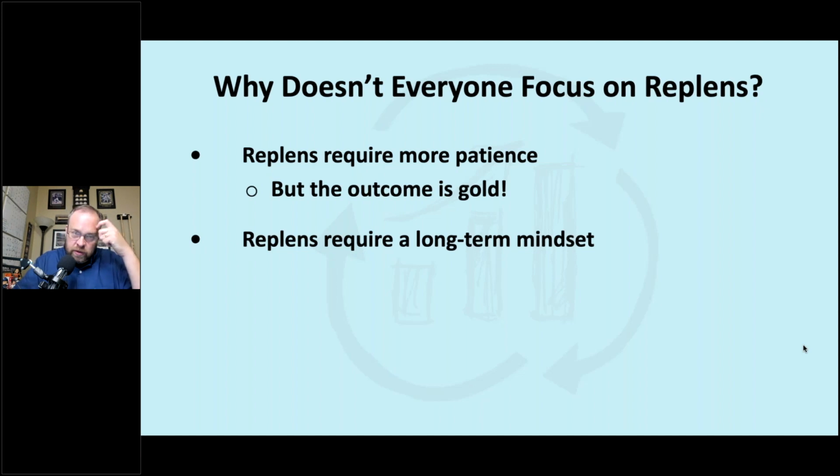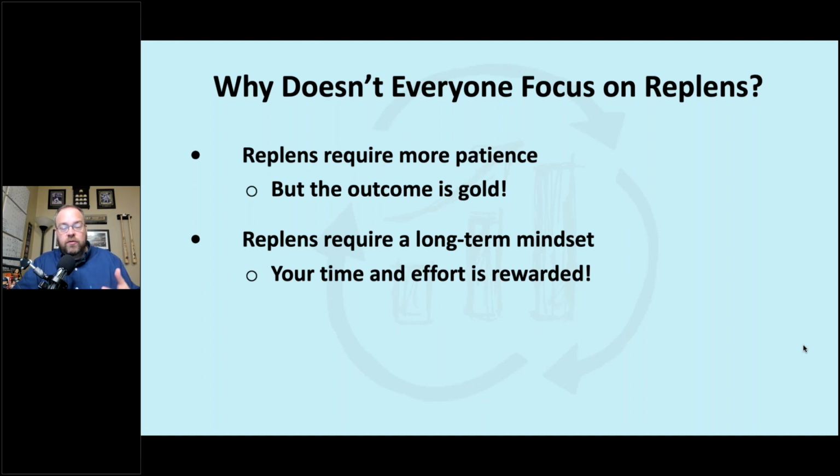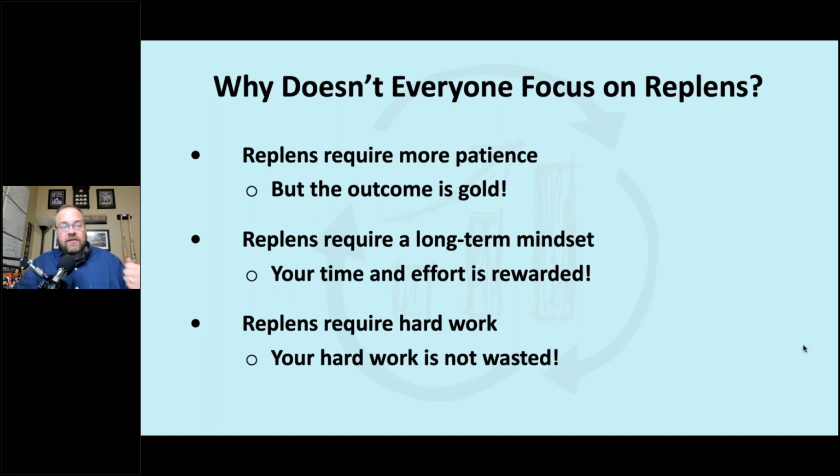Mindset is really important when it comes to replens because when we first start selling on Amazon and we're focused on clearance aisles or garage sales or thrift stores or sale items, we kind of train our mind to expect that. And so I can show you how to transition to a more long-term mindset, so that you realize your time and effort is rewarded exponentially with the profits that you make from replens. Replens do require a long-term mindset. Replens require hard work. Again, low-hanging fruit, it's easy. And again, our nature tends to lean towards easy, but hard work is rewarded. Hard work is not wasted when it comes to finding replens, and I can show you how to do that.